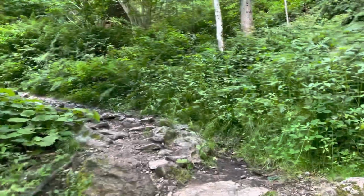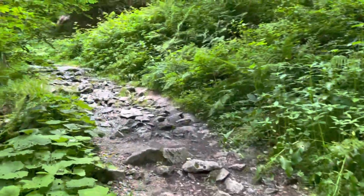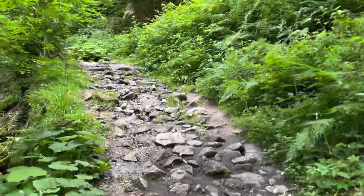Now we are in the green trail through the forest. Ensure to bring your boots if you are interested in hiking this region.